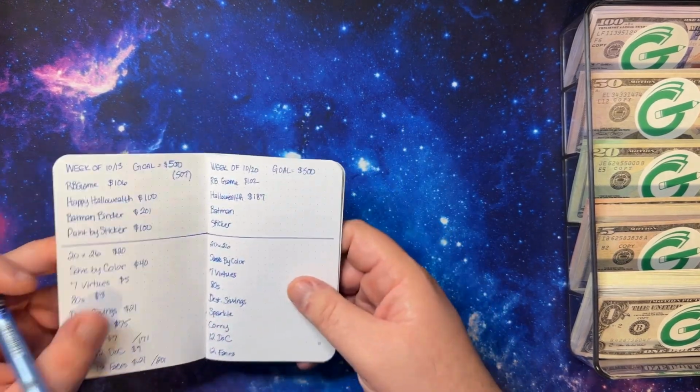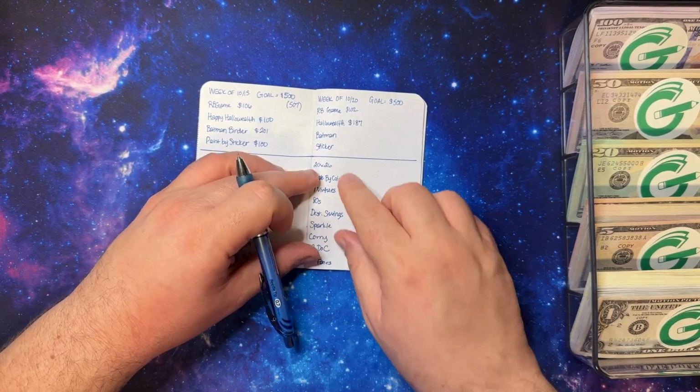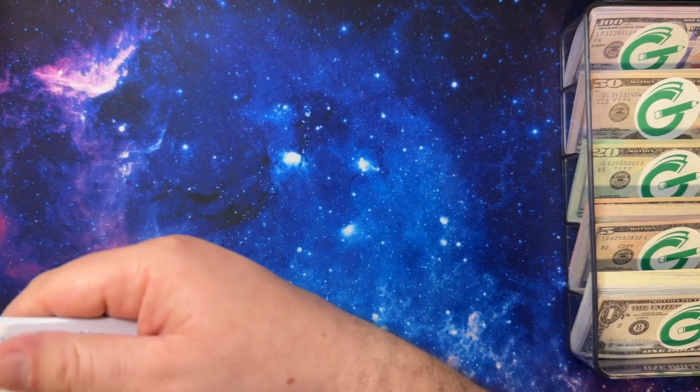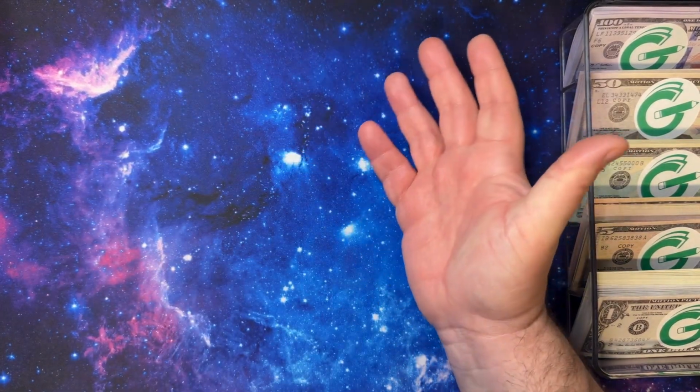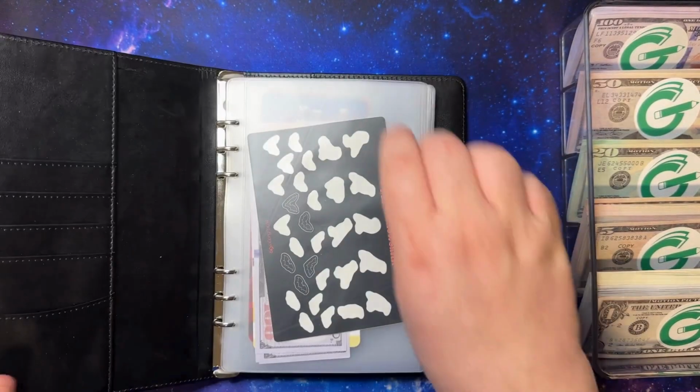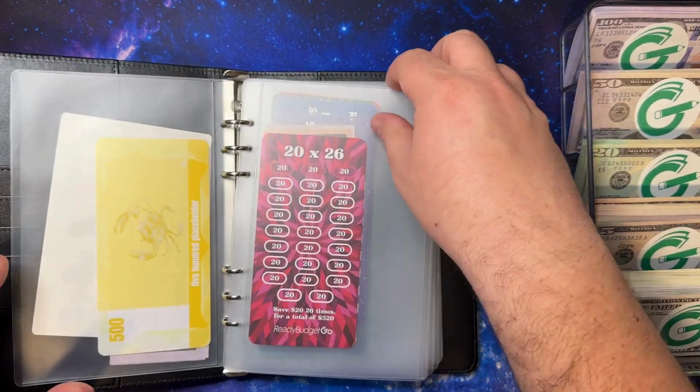So this week, I've got all of the Batman Binder savings challenges here, and we'll see how we do with them. I need to save about another $113. So let's dig into it. And we're going to start with 2026.